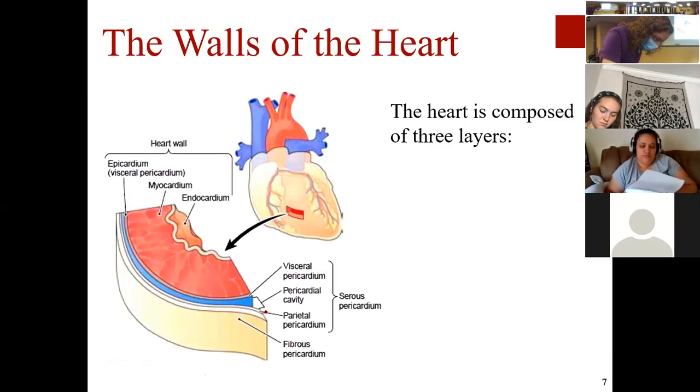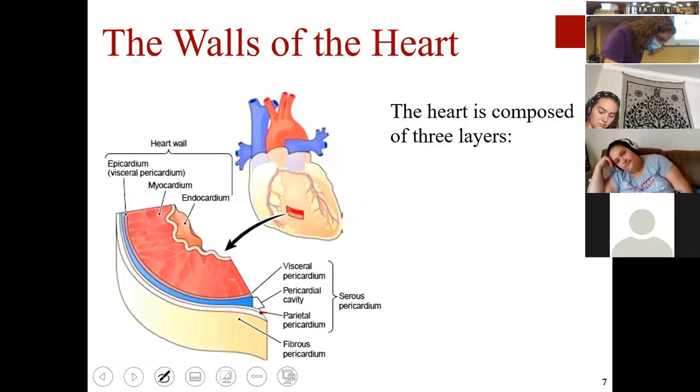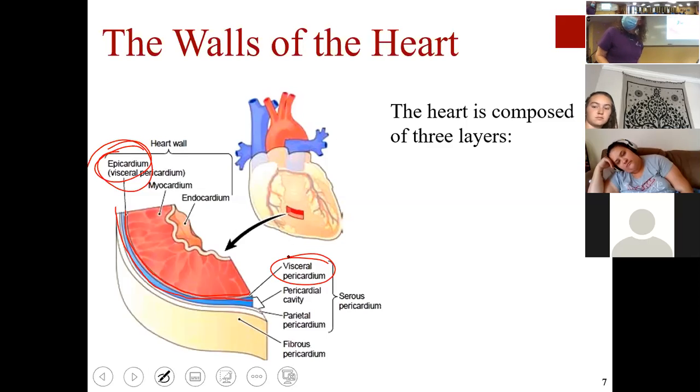All right, so the part here, come on. So this outside part here, the epicardium, the part of the pericardium that lies on the epicardium is known as the visceral pericardium. Did that clear it up a little bit? Because remember, visceral means it's the layer pointing towards the organ. Parietal means it is the layer facing away from the organ.